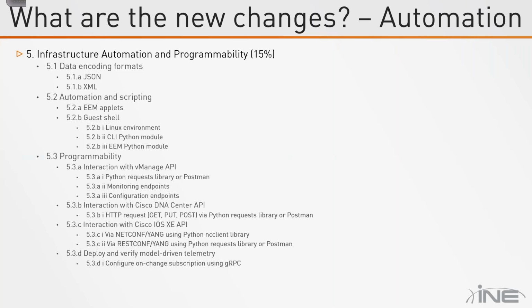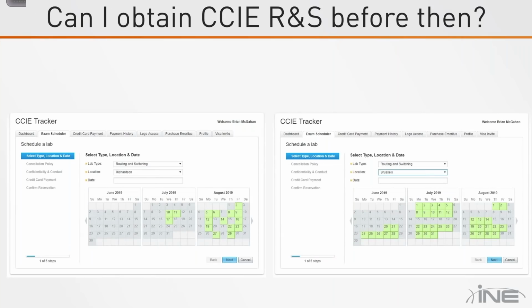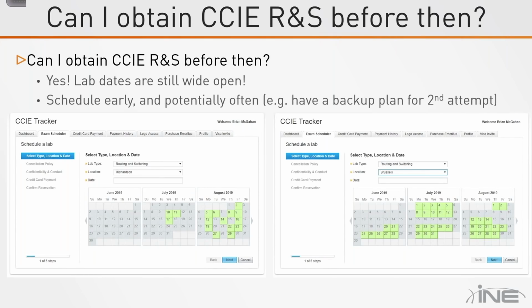Okay, so let's get back to, can we actually skip over these changes and get to our CCIE routing and switching attempt before that? Can you obtain it? Yes, you can. And luckily, lab dates are still wide open. But I would highly, highly recommend that you schedule early and potentially often, because I hate to say that you need to go to the routing and switching exam just as kind of a fact-finding mission, but unfortunately, it is fairly few and far between that you pass on your first attempt.